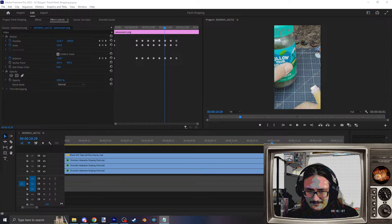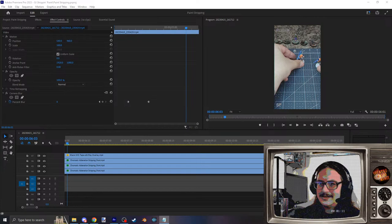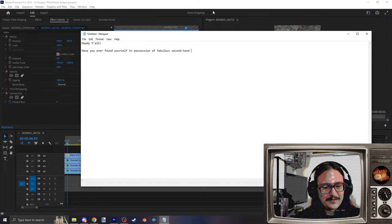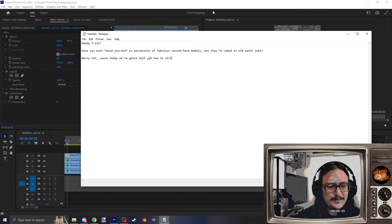Okay, howdy, let's say howdy y'all. Have you ever found yourself in possession of fabulous second hand models, but they're caked in old paint jobs? Worry not, because today we're going to tell you how to strip that paint off without damaging your models.